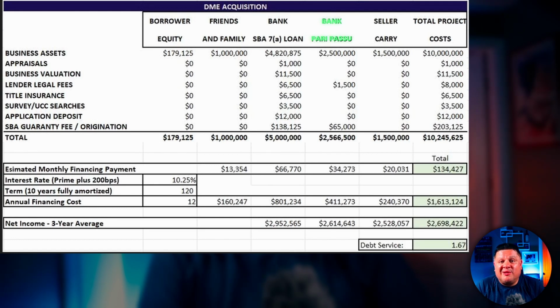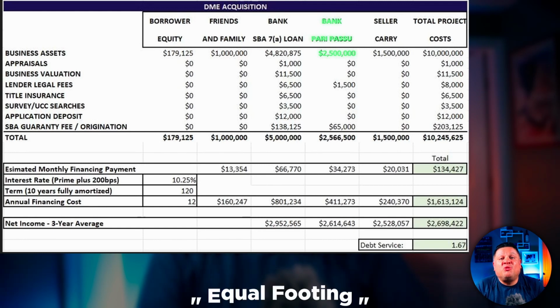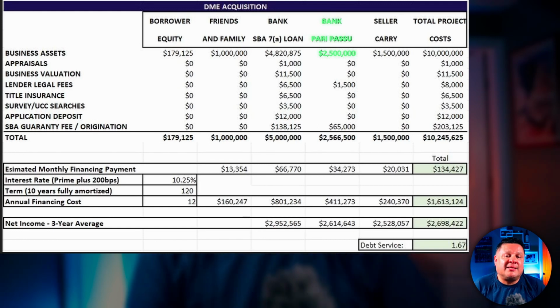Next column is pari passu. Now, this is the intriguing part of our capital stack. $2.5 million. If you haven't taken your most recent Latin class, pari passu is a Latin term that means equal footing. And in this context of the deal, it suggests that this part of the loan stands on equal footing with the SBA's 7A loan. And in this case, if there were any defaults, both the 7A lender and the pari passu lender have equal rights to the asset.